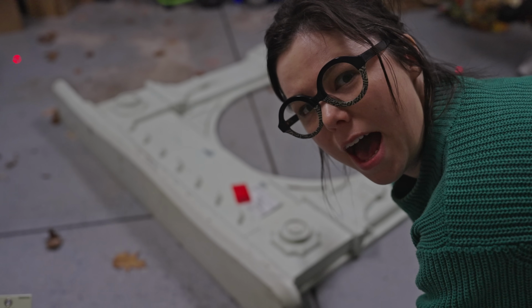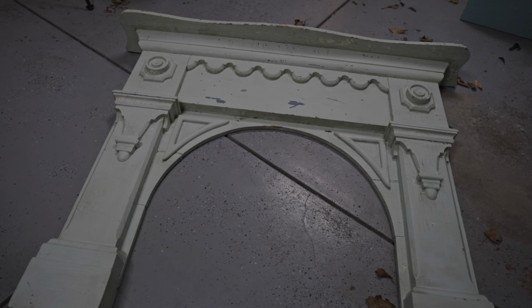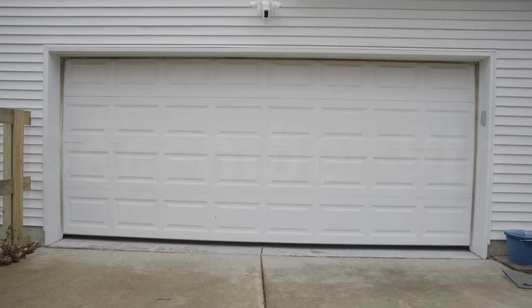Ta-da! I have a mantle. So this was actually my first time stripping paint off of furniture, and I had watched a lot of videos about it. You know, I'd seen the different options, and seeing the success of Citrus Strip, I thought that this would be the best move for what I wanted. But let's just say I learned a lot in this process, and I made a lot of mistakes. Probably would do things differently if I had had the choice today.